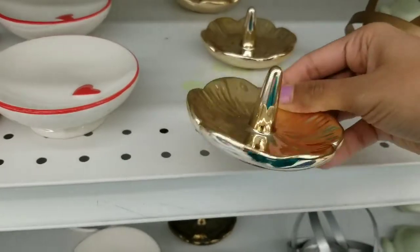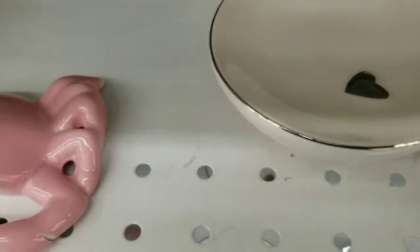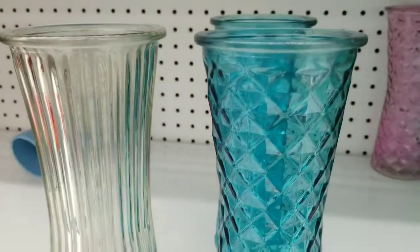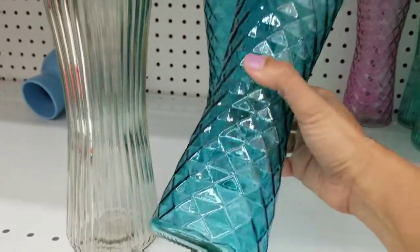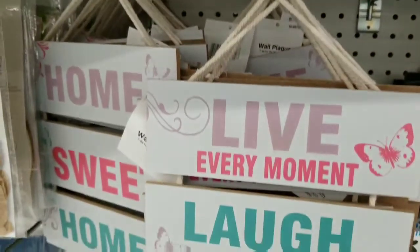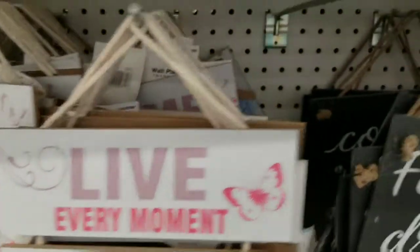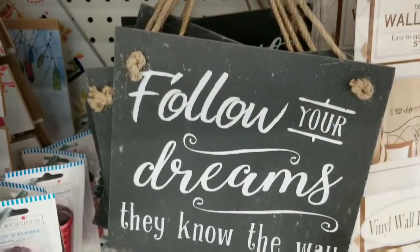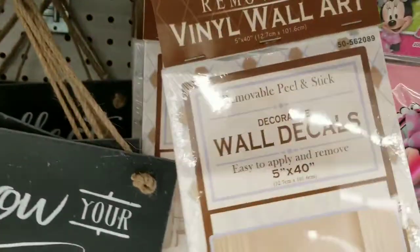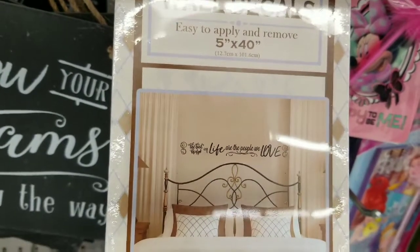Some nice jewelry plates and ring holders. They had gold and silver. Colorful vases. Wall decals. Some removable wall art.